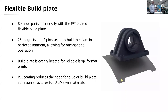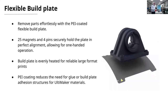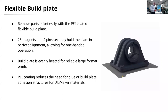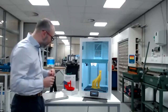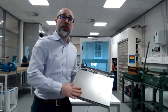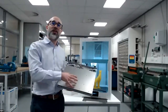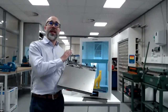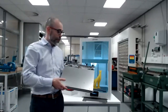So it's a great PEI coated build plate. It magnets onto the build stack. And again, maybe we can transition to the video so I can take you through some of the great advancements of the build stack. So here is a prototype version of the build stack, and we've made quite a few changes to this. And in conjunction with the changes in the print head, we've also improved the experience of leveling, but I'll come on to that.